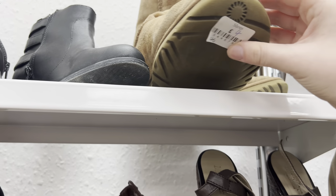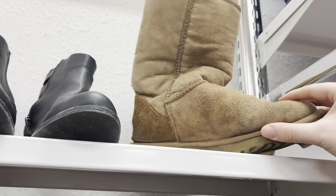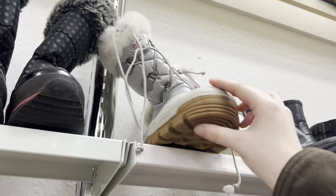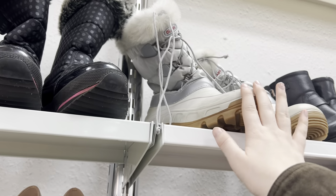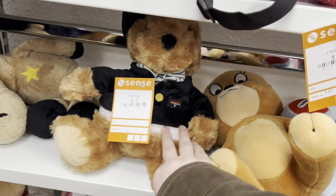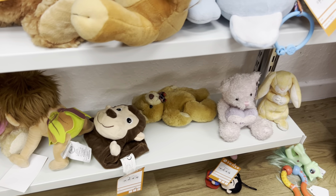And they're only £4, but sadly they are too beaten up for me. So I'm just looking at the shoes now, and look at these snow boots. Oh my gosh, I know that these are so trendy right now, but again, I could not wear these. I am always on the hunt for anything Hello Kitty or Jellycats, so I don't think there is any here that I can see.